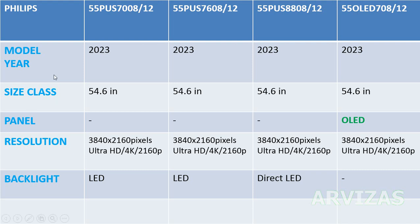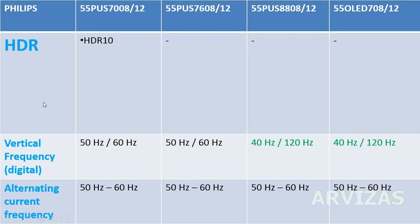And let's talk about model year 2023, all the same size class, 54.6, 55 inch panel, unknown and last OLED. Resolution 4K, backlight LED, direct LED, and OLED, we don't know. And HDR, HDR10, and other unknown HDR, but I think all have HDR.